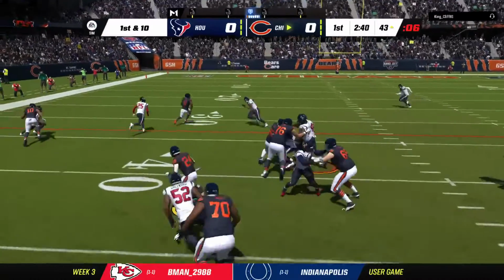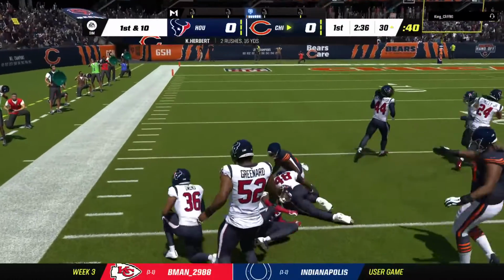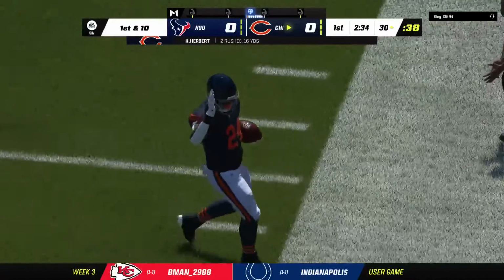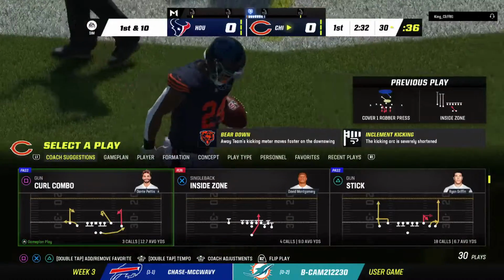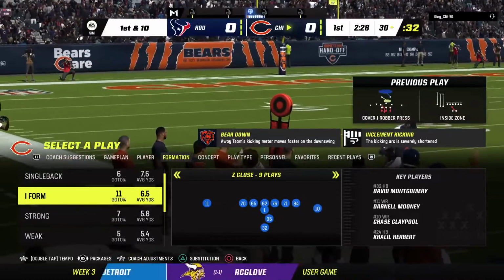On 1st and 10, it's Herbert. And some room to work. Oh, that one well designed as he'll take this down to the 30-yard line. Back-to-back nice gains. That one for 14 yards and another first.